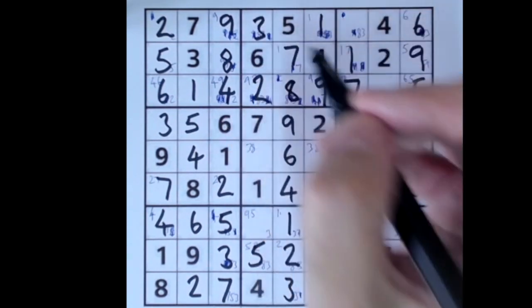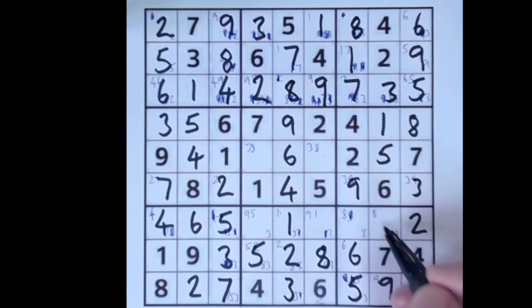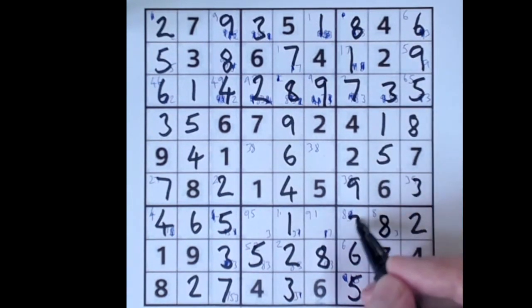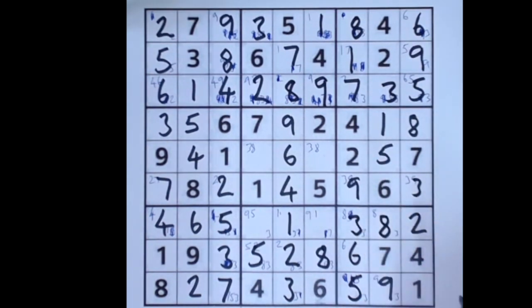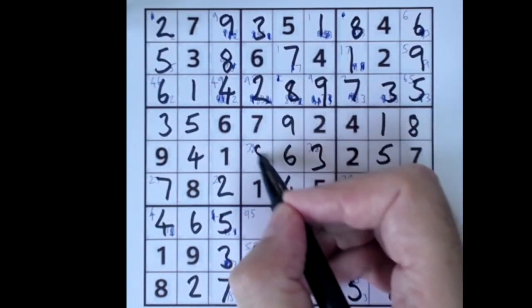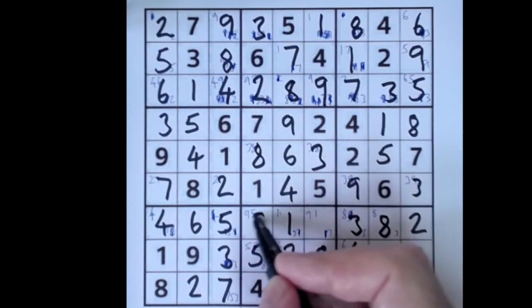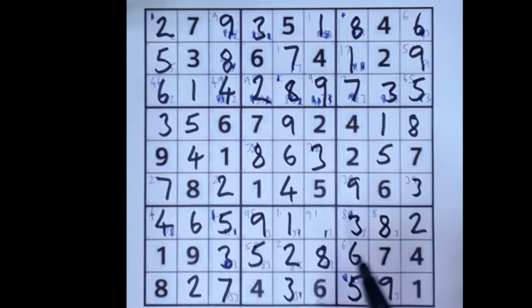This will be 3. Over here, that will be 8. And that will be 3. Down here, that will be 8. And that will be 3. As I said, basically finishing the puzzle. 3 down here now. That's 8, 9 down here, 9, and the last number to get is a 7. Let's just double check. Yep, that's all looking good.